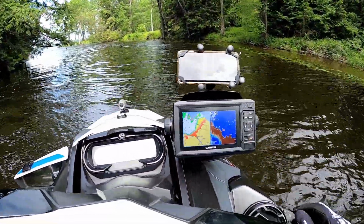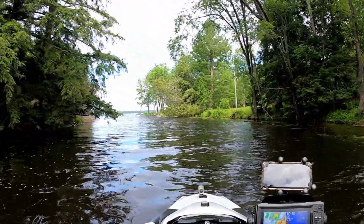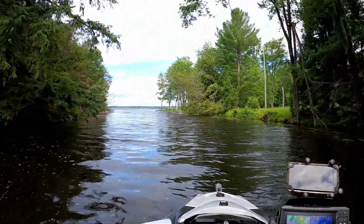Alright, let's get back across this lake here and back towards the next side of the Trent. Oh look, there's a bit of blue sky there. Maybe it'll be nice.